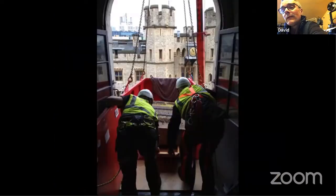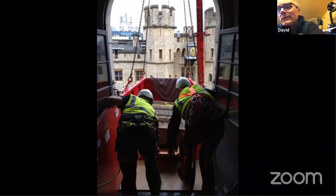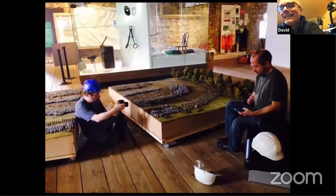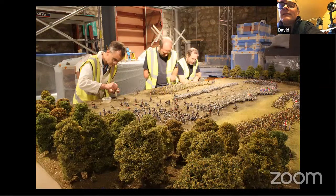And that was a rainy day, wasn't it, guys? It was raining all day, and then when it was our turn, it stopped raining to get the bits into the top of the tower. It was a very nervous time, seeing it winched up and into the tower. And that's us sitting at the tower waiting our turn to put it in. Very keen on health and safety and all that.